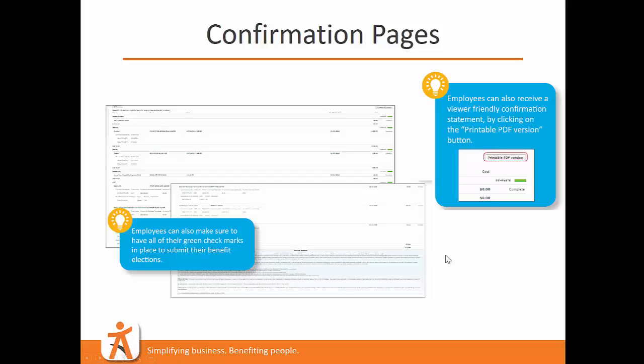The page does tell you when a section is completed or incomplete, and they, again, can't submit their benefits until all of the elections have been either actively chosen or declined. This is a good way for us to protect the company to say, yes, we did offer you these benefits and you chose to not enroll in them. The printable PDF of a confirmation can be provided at the end of that process before it is pushed back into our systems.